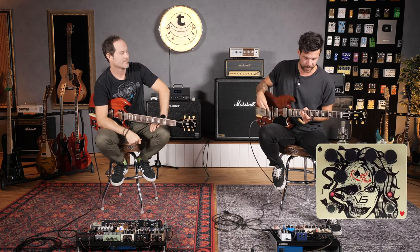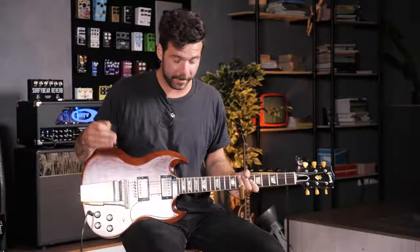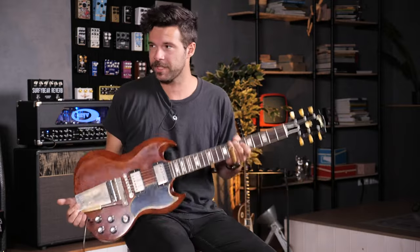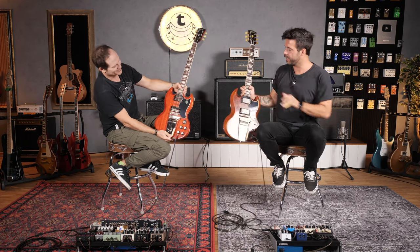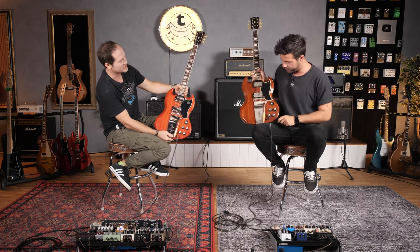Okay. So that was the Royal Flush, both sides of the Royal Flush by VS Audio. And that guitar, which is substantially more expensive than Kris's guitar, is basically the same thing. This is the same instrument. If you just take a look at these, it's like, what? Except that one is brown and less shiny.